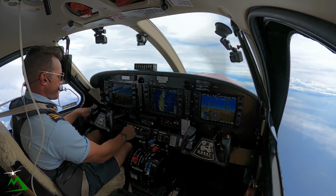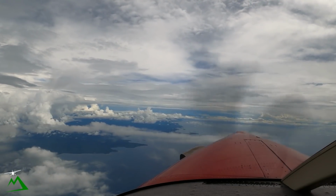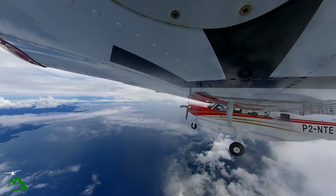Alright, that chime just let me know that I'm 5 degrees Celsius outside, so time to turn on my pitot heats. We're just about at 14,000 feet now, so it works out a little bit better than I thought it was going to.